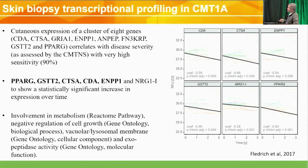We don't have longitudinal data yet, but that's something that may be interesting if it shows to be responsive. There's several functions that are related to those transcripts, and this could be a good thing because there could be a biological relevance to it, but it could be a bad thing if those processes are secondary to the primary genetic problem in CMT1A.